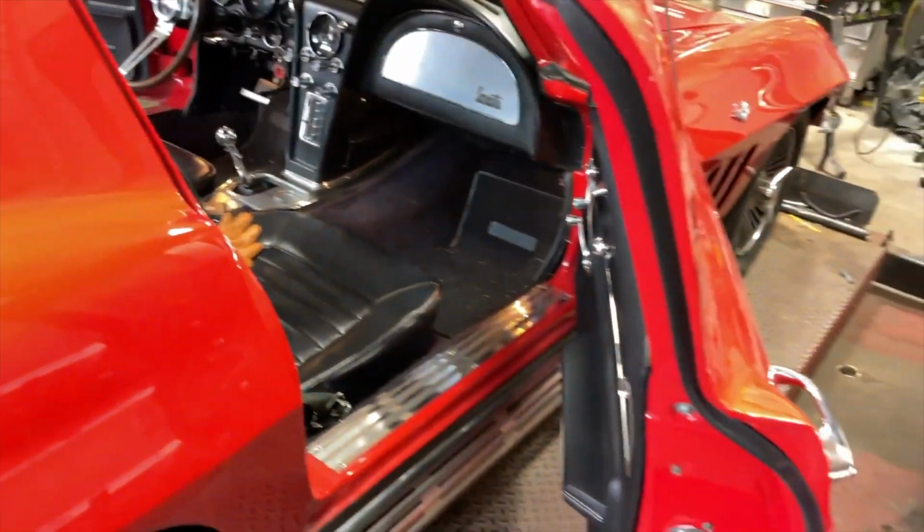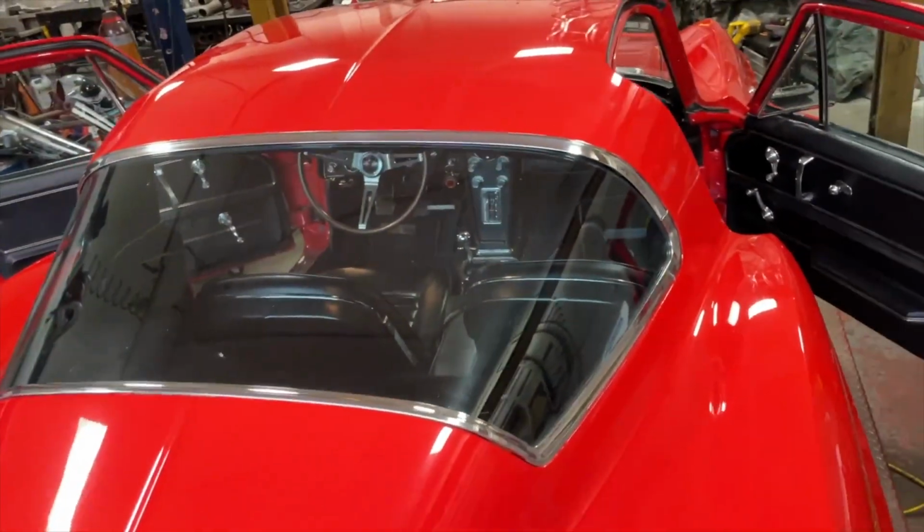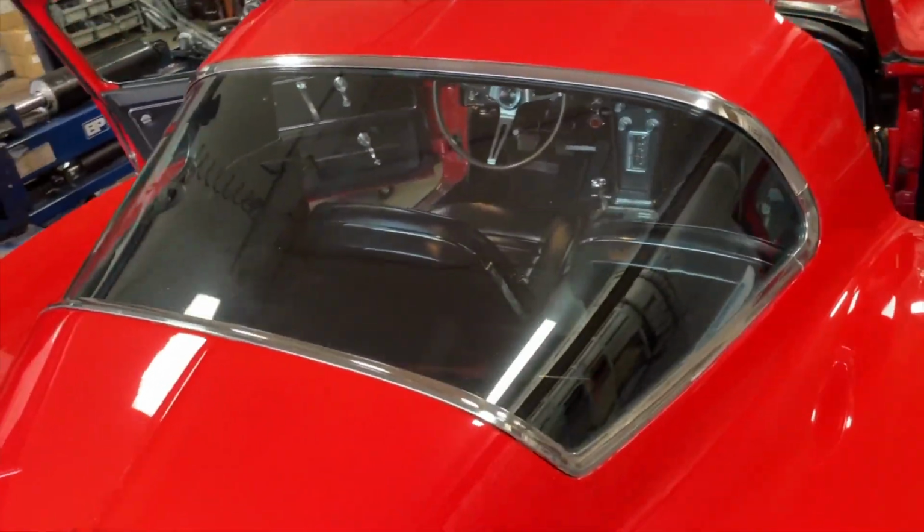Santa's sleigh, babe. There's that window. Single window. It's not a split window, actually. Man, this thing's beautiful.